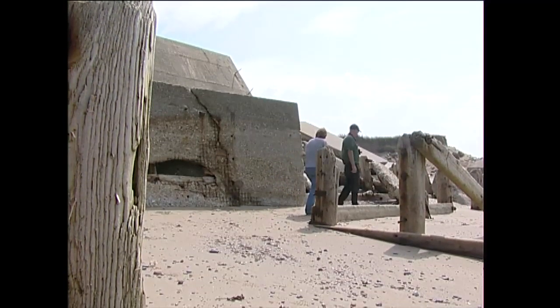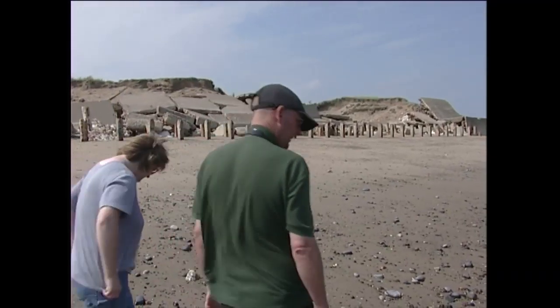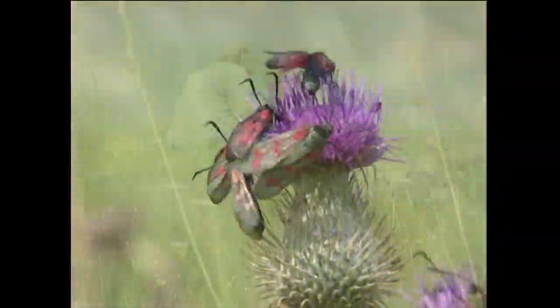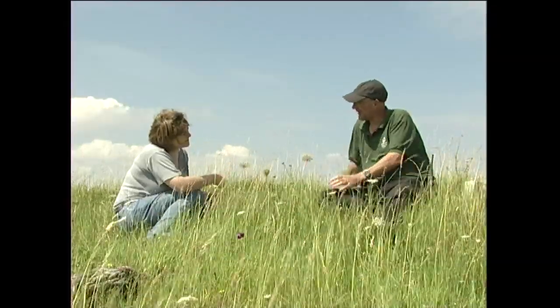Every year, thousands of people come to Spurn to marvel at its greatness, look for fossils, or to simply look at the wildlife that has made this place its home. Will it still be here for future generations to enjoy? Andrew has his own theory.